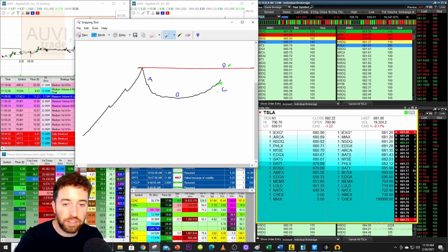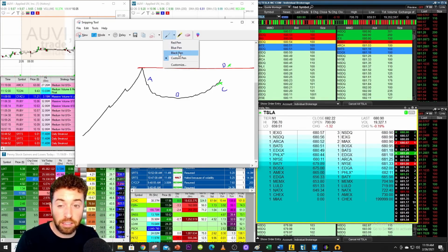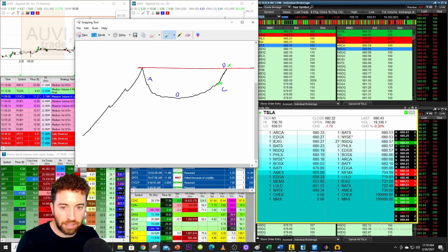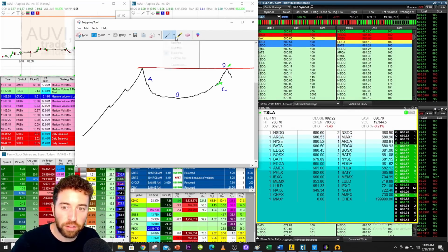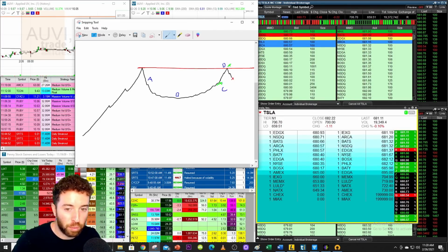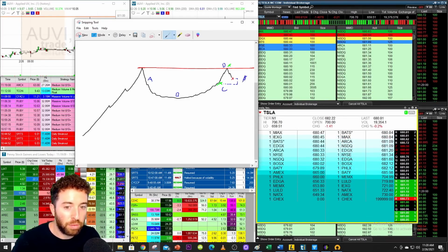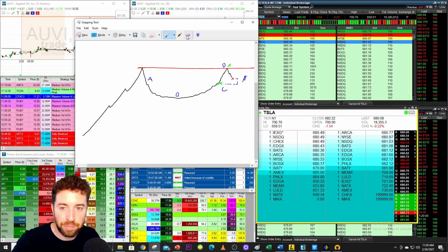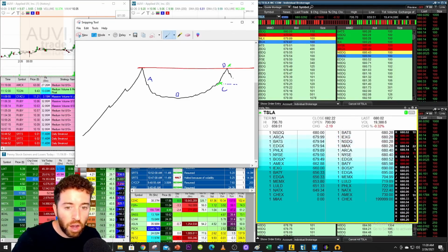Looking for entries at C is what I like to do most of the time, because it gives us a little bit of wiggle room. Let's say the stock runs up to D and we can't break that resistance line. Well, worst case scenario, the stock starts falling, and we could get out right here. That is still above where we got in, so we're still making money. We may not make as much as we want, but we're still making money even if the stock doesn't break out. And let's say worst case scenario, it comes all the way back down to our entry really quickly. Okay, we break even.